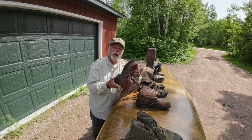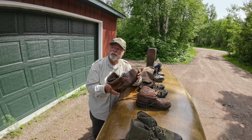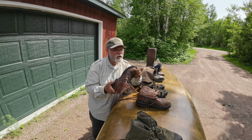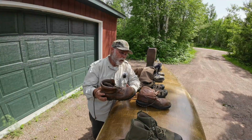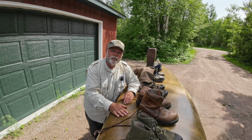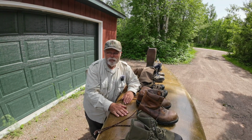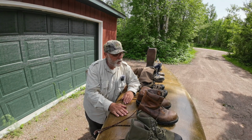A friend of mine and I paddled to Hudson Bay back in 2006, and we paddled about 500 miles. It took 27 days of paddling, and we used exclusively leather boots for that trip. The biggest reason being that if we got rubber boots wet, they were wet for days. They don't dry out very fast.